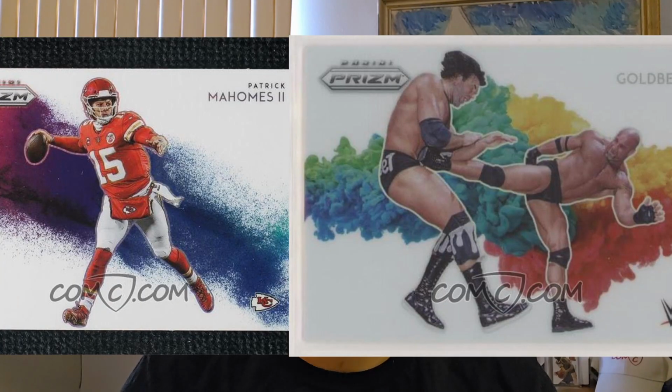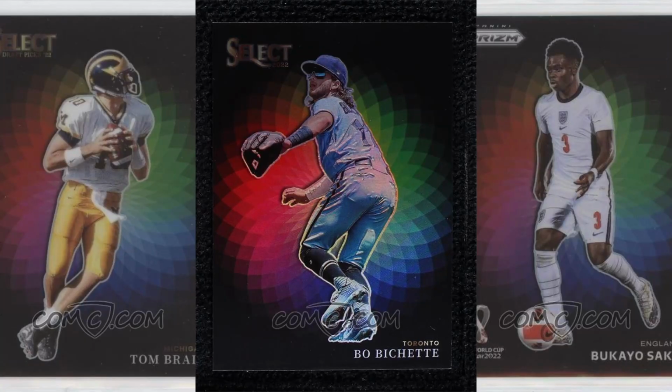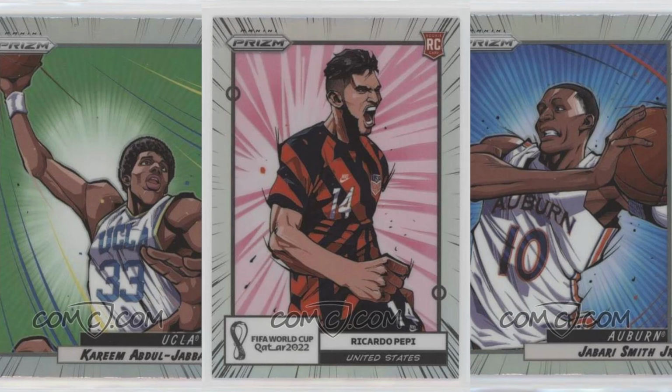This is Color Blast. Color Blast, of course, has been in a lot of different sets, and it's also one of the more popular and hyped up ones as well. But maybe you don't know about this one, the Color Wheel. And then here we are, the Prism Manga set. This is becoming a little bit more hyped up recently, but not quite to the level of Kabooms and stuff, and the prices can still sometimes be okay, depending on the player.